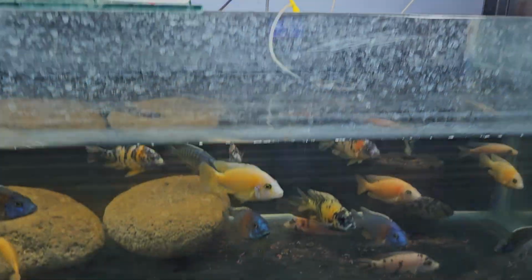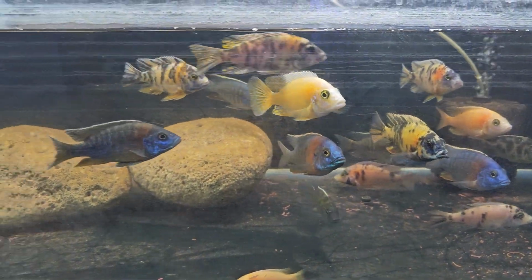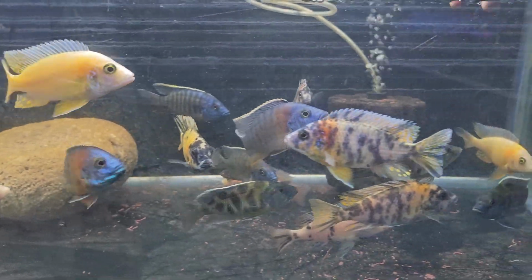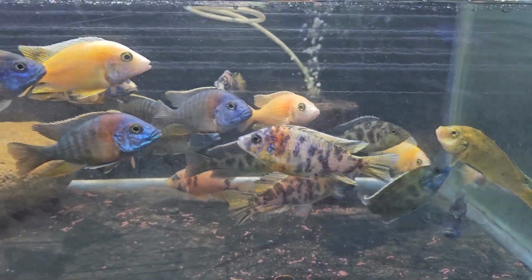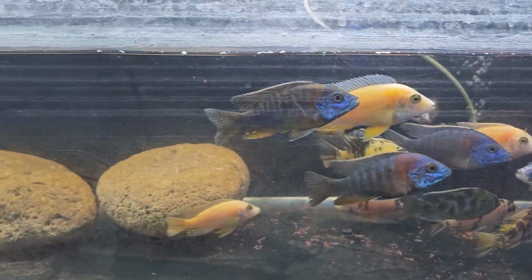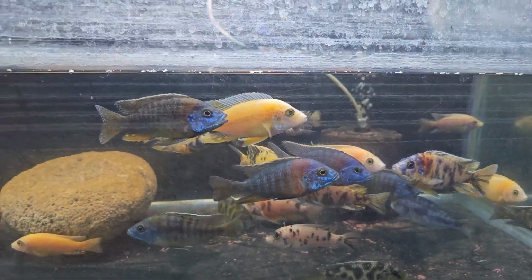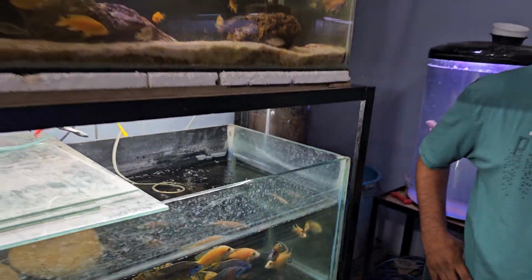It comes in different sizes. The one that you just looked at was small. These are all big ones, around 4 inches. And I always have a mixed variety available. If you look at the varieties, I have around 8 or 9 different varieties in one tank.